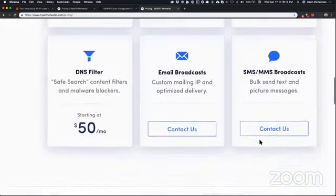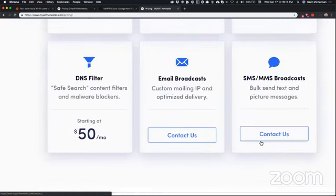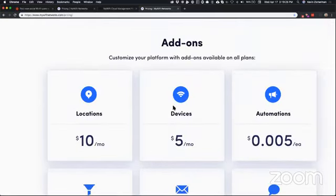And we also have our DNS filter available, safe search content filters and malware blockers. We're going to be releasing that shortly, starting at $50 a month, in addition to email broadcasts and MMS broadcast services. All right, but most importantly, these top over here are how it's all going to work.